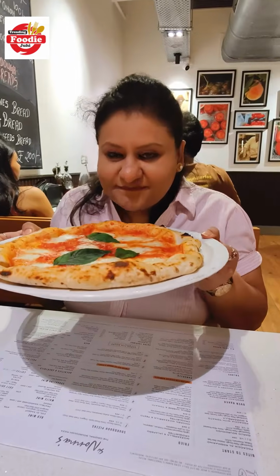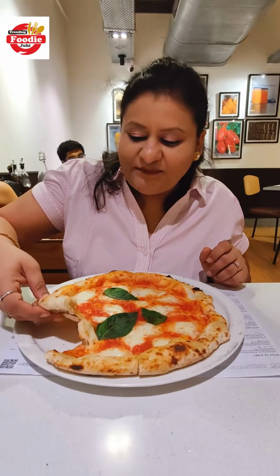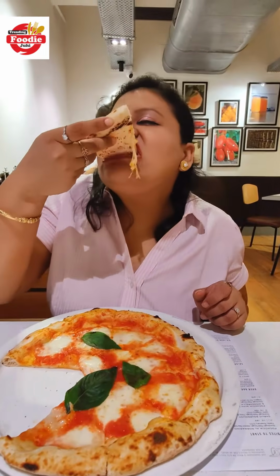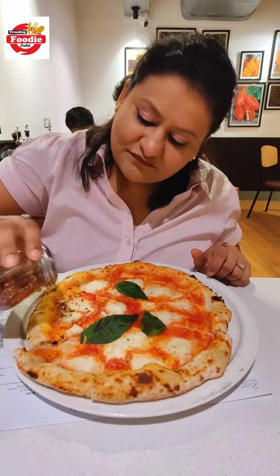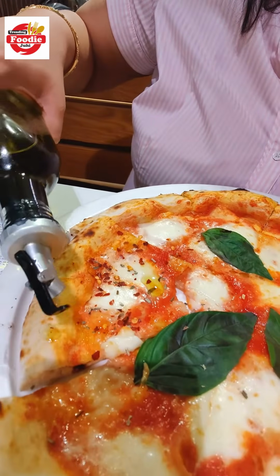Then came our orders. The Margherita pizza had the taste of fresh tomatoes and fresh mozzarella cheese. First I tried it as it is and my mind was blown away. It was super amazing and yummy. Then I put some seasoning, chili flakes and some olive oil on it and it tasted even better.